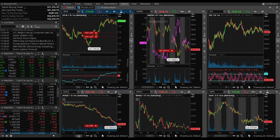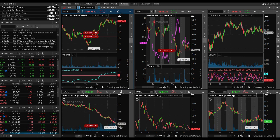Bouncing against us. Okay, critical moment. AVGO, the trade of the week. 256.73. Man, it was getting close. 256.45 would get this order executed at 3.5. All we need is the market to actually come down to this 28.26 in the next 15 minutes in order for us to accomplish that.